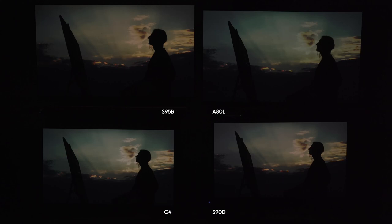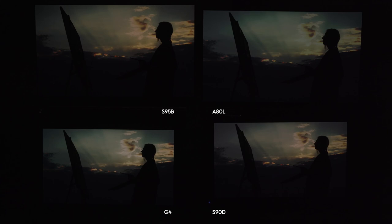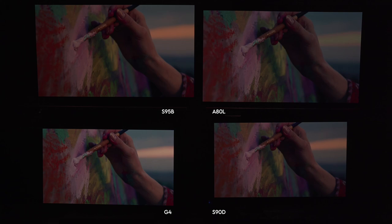Especially after seeing what I saw this year with a lot of the mini LED TVs. I think they're good. They have high brightness claims, but there's content that doesn't back that up. You don't see the brightness in that content at all. So that's kind of a bummer.